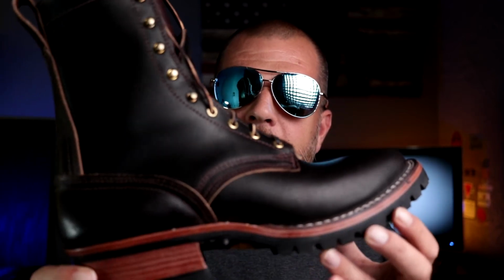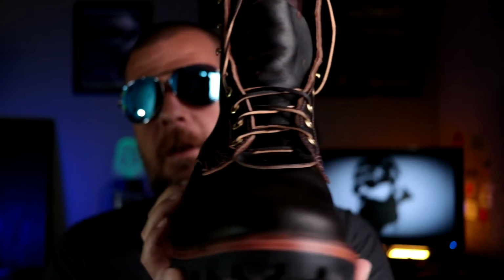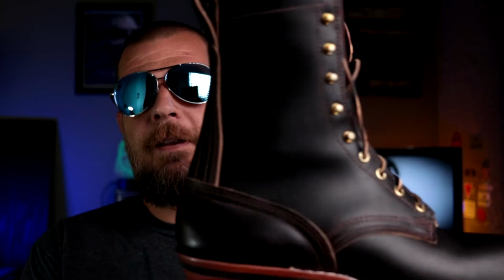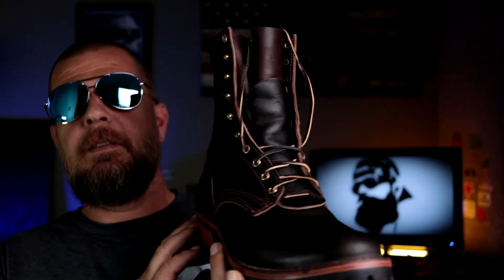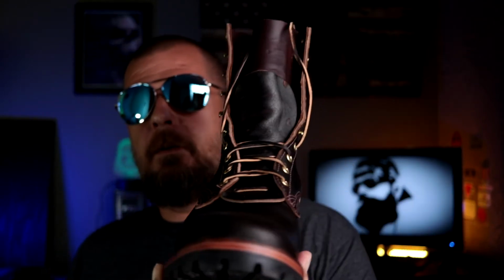The order from NICKS Boots has finally arrived. We have the NICKS handmade boots, Urban Loggers. CACTICALMAIN, that doesn't look like any Urban Logger we've seen. You're correct. I got the Urban Logger in an 8-inch boot. I gotta back way up just so you can see it. Look at that nice 8-inch tall Urban Logger boot.